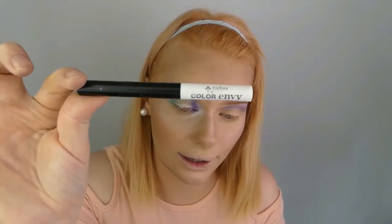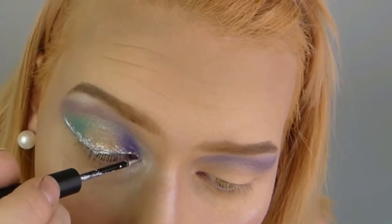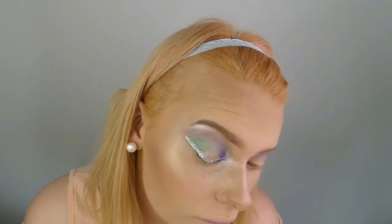Right, I'm changing the eyeliner to this one that I got from Hello Banana. It's Jordana's Silver Liner. I'm gonna mimic this eye and then I'm gonna put some false eyelashes on, and then we'll come back and we'll talk about some lippy, alright?